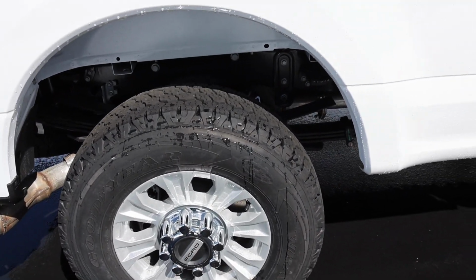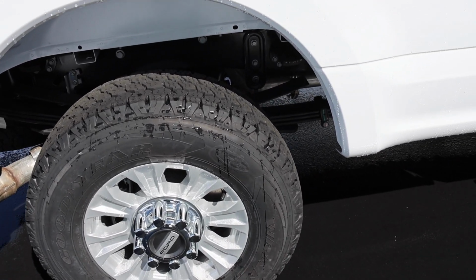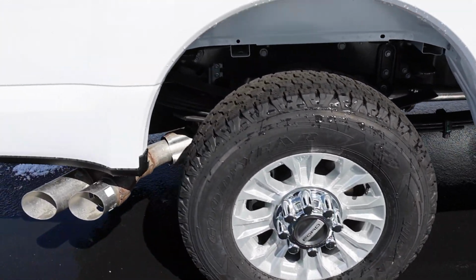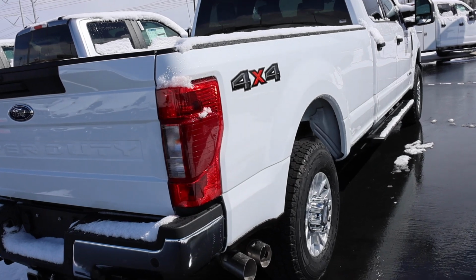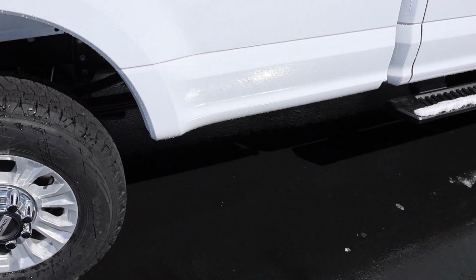Nothing looks different for the rear suspension on the F250. Now, this is an F350, so you're gonna have that one overload leaf spring there. So it's gonna be slightly different from what you're gonna see on that F250. But the taillights are definitely different. And they did add a step on the side for the 23 model.